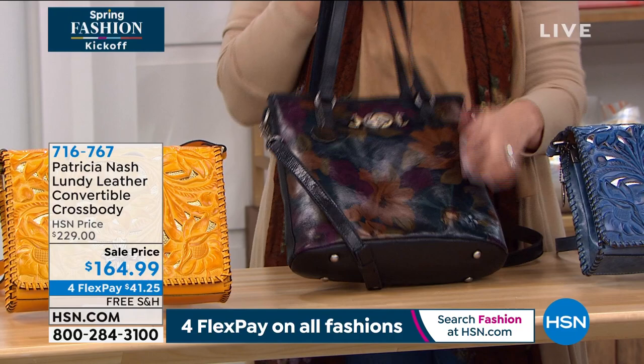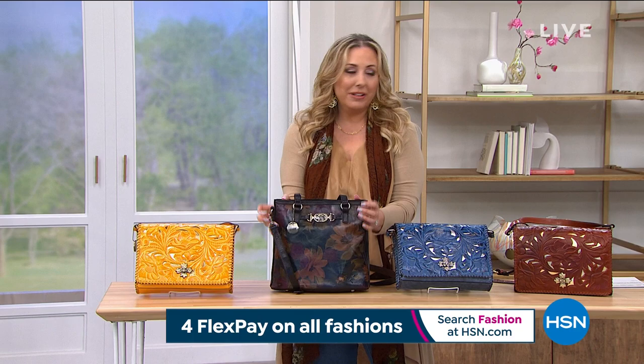There are feet at the bottom. 716-767 is also available, a great sale price. We've got more beautiful bags coming up after this quick little break.